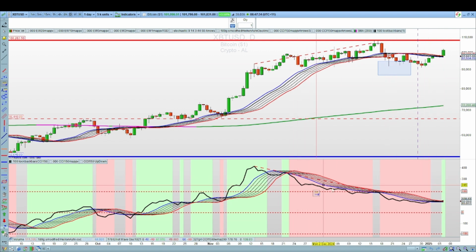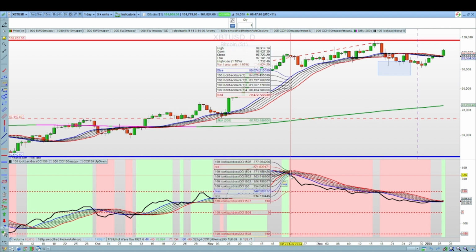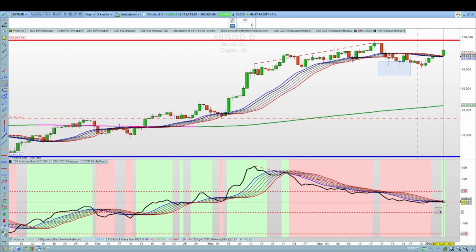Now you'll notice the CCI was bearish for most of that period, since around about end of November, and it's finally broken above the moving average range. So that's a positive, and we may possibly see it approach this resistance previously. So again, on the daily, bullish movement on the price and the CCI.